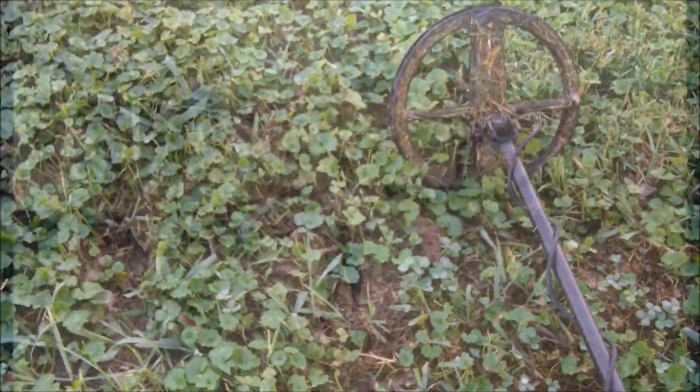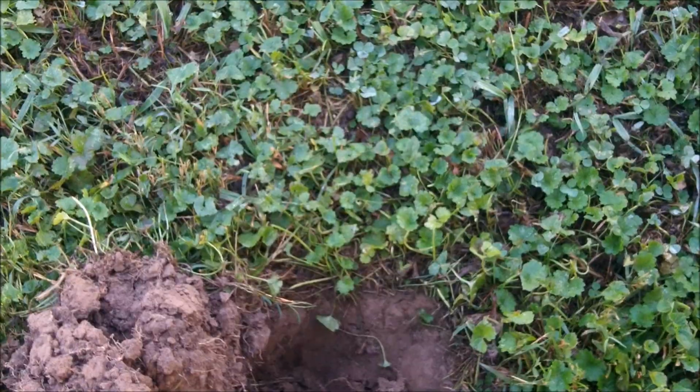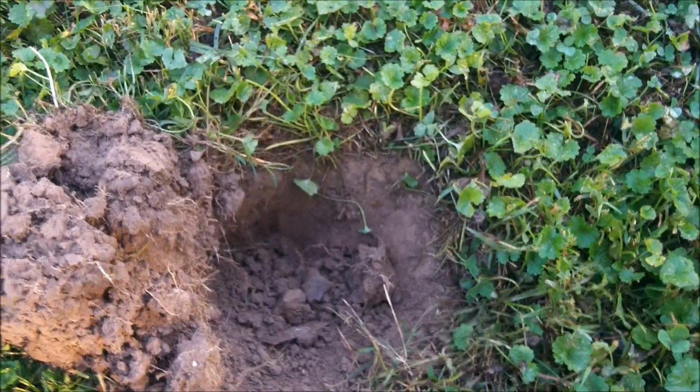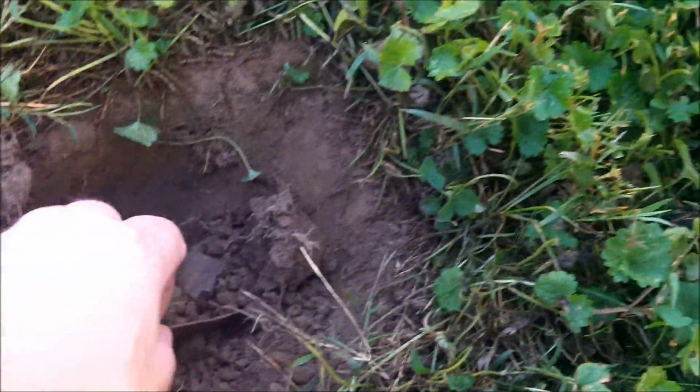Well, the next signal was a 48, and I dug down and saw a squared off edge, and I thought, well, I got something, because it had a halo effect around the dirt. So I figured it had to be a good base metal, possibly something that might be good. Been down there a long time, and I just freed it up, and that's pretty cool.